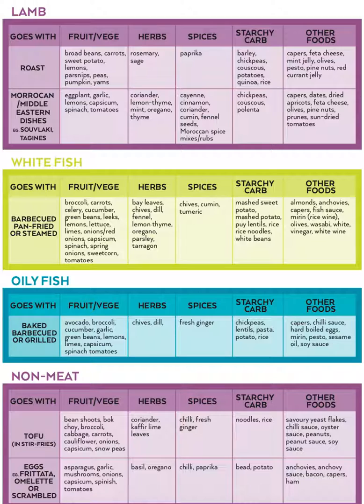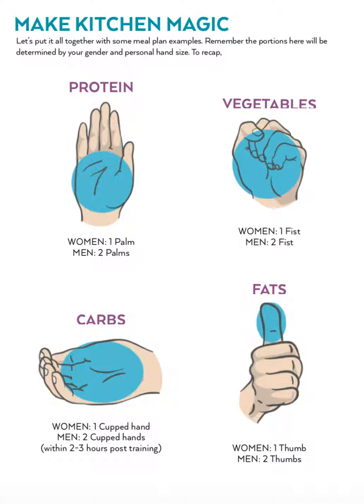And of course, the Performance Cooking Workshop is all about doing that, giving you the opportunity to see how easy it can be and also try something a little bit different perhaps. So remembering as well how we make our kitchen magic, we go back to those portions that are directly proportional to our hands and our needs.